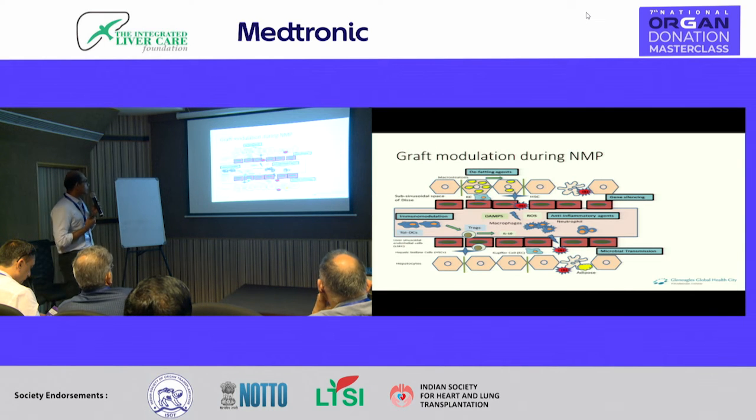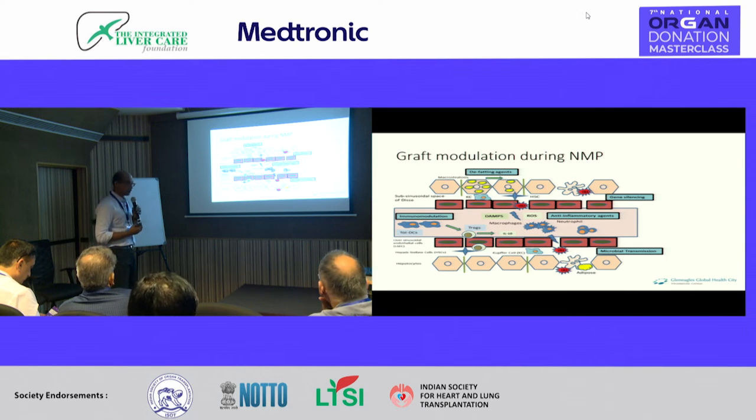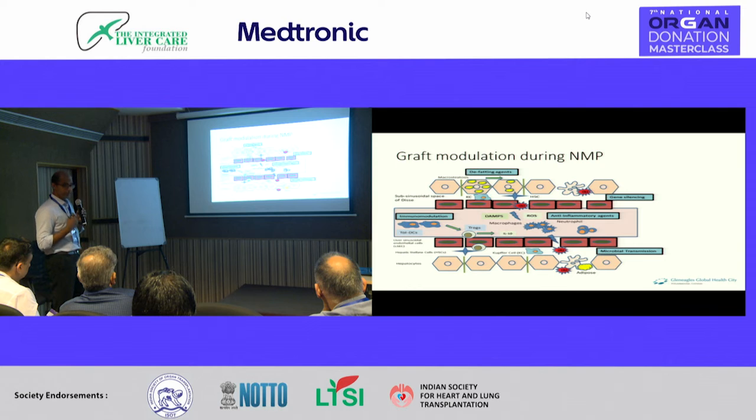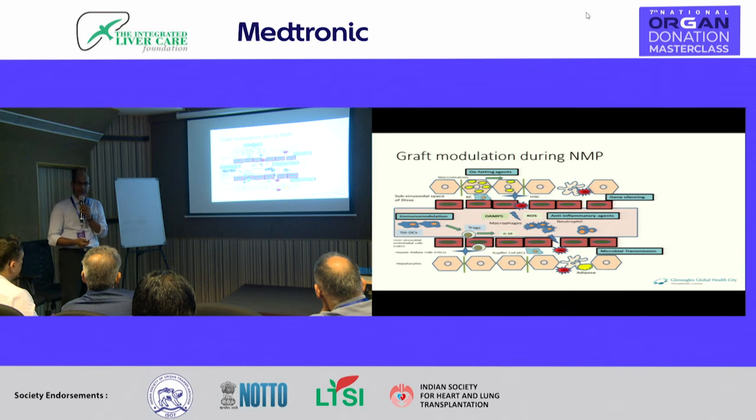So normothermic preservation has also opened up a lot of research avenues for organ modification and modulation, graft modulation in the preservation period. Until now, it was just a matter of keeping it cold until it gets transplanted. Now it's not like that anymore. Because the organ is warm, you can actually do a lot of things to it. You can use defatting agents to reduce the fat in these livers. If you have a steatotic liver, the liver is fatty, it doesn't work as well. But if you defatten the liver, then the liver would work better.